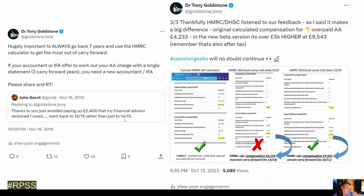So before this tool came out, I'd been given a bit of a sneak preview as to what it might look like from government, and said the years that you're asking are wrong, and if you bring it out like that, it's going to give the wrong answer. And they did bring it out, and it was wrong. Because they hadn't gone back to the 10-11 tax year, you could give it scenarios where the compensation was wildly different. So it came out on the 6th of October 2023. We told them to add those 2 years. They added those 2 years, to be fair to them, very quickly. But you can see, for example, here the compensation for this 1 year has gone from 4,000 to 9,000.